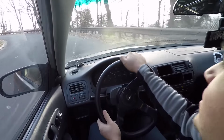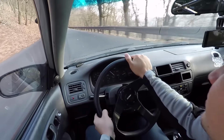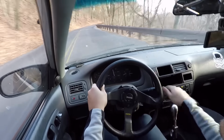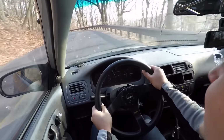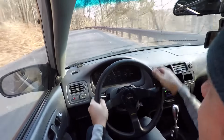I love these hairpin turns. Wow, you got like no room. No. It's right there.